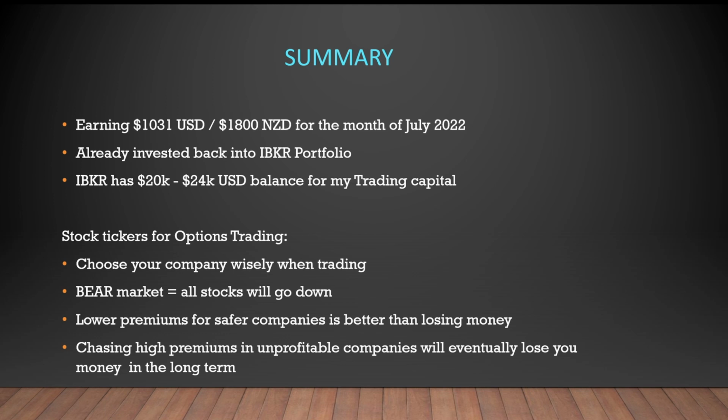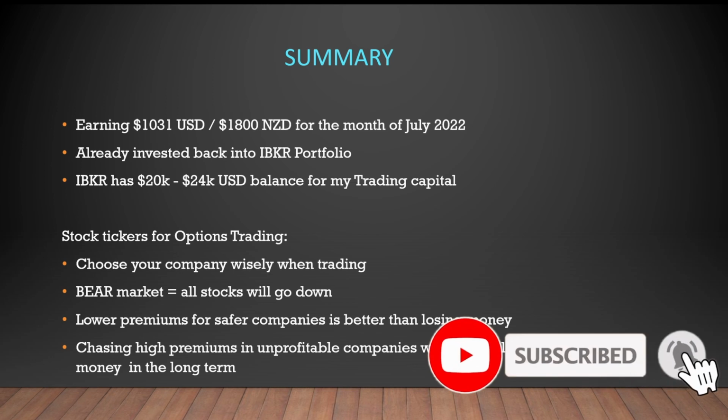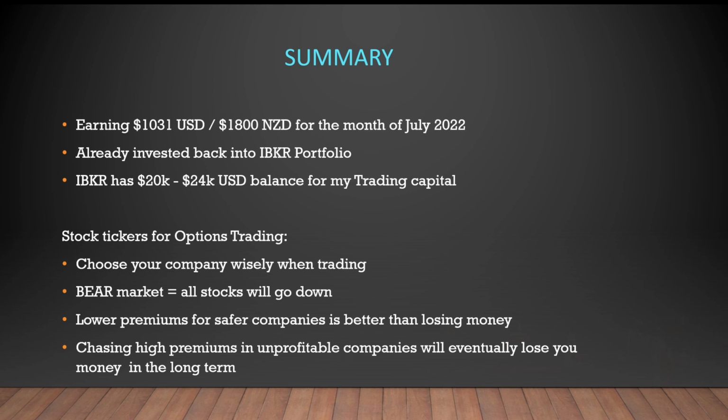So just remembering stock tickers for options trading, you want to choose companies wisely when you are trading. In a bear market, all stocks will go down, so it doesn't matter if it's stocks that make money, which have good PE, or negative company stocks. Although the negative ones are going to get hit a lot harder, as their revenues are going to drop, and also their earnings, which means if they're already in debt and not making money, they're going to be making less money, and therefore they're going to actually be going backwards. And the next point here is that lower premiums for safer companies is better than losing your money.